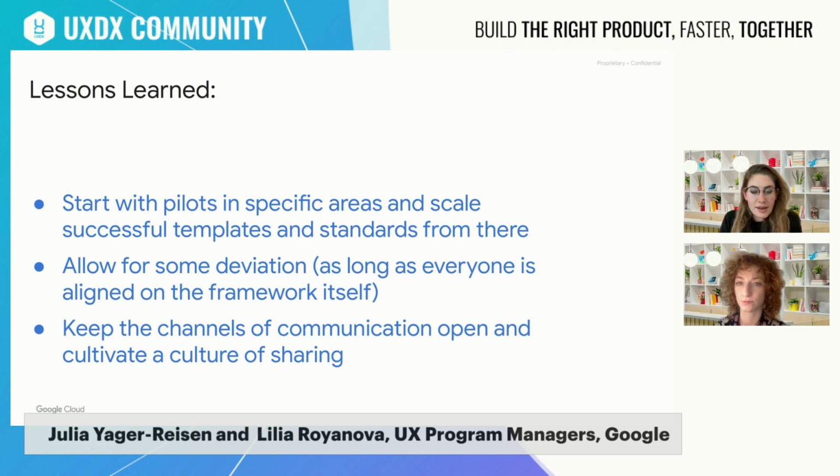So to summarize, lessons learned, we talked about a lot of different examples of things you could be doing across different teams and across different products. So it can feel a little bit overwhelming. We highly recommend starting with a pilot with just one product or just one area of your organization, and then scaling up from there. Definitely allow for some deviation, just like Julia mentioned, with the framework that you choose.